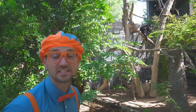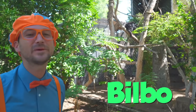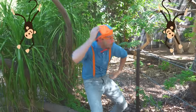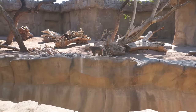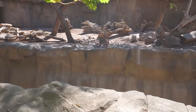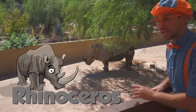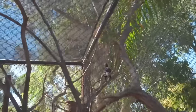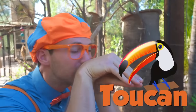Do you see that? That is a howler monkey. Yeah, do you see it? Yeah, right there. That is Bilbo, named after Bilbo Baggins. That's funny. Let's act like monkeys together. That's Lulu the rhinoceros, and Lulu is 21 years old. Yeah, Lulu, party! Woo-hoo! That's a toucan. Did you see its big beak? Kind of looks like a banana.